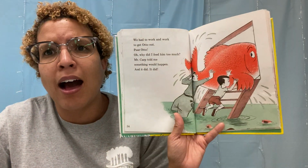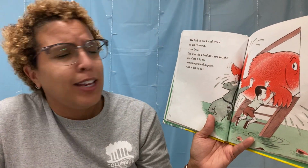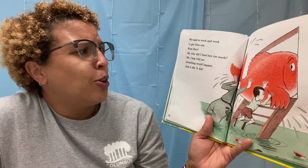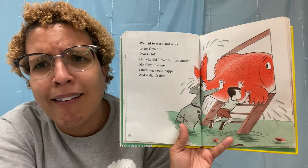We had to work and work to get Otto out. Poor Otto. Oh, why did I feed him too much? Mr. Carp told me something would happen, and it did. It did. Oh. He didn't use his listening ears, did he? He got instructions, but he didn't follow them, and now Otto keeps growing, and the police are there. Oh my goodness, this is a real emergency.